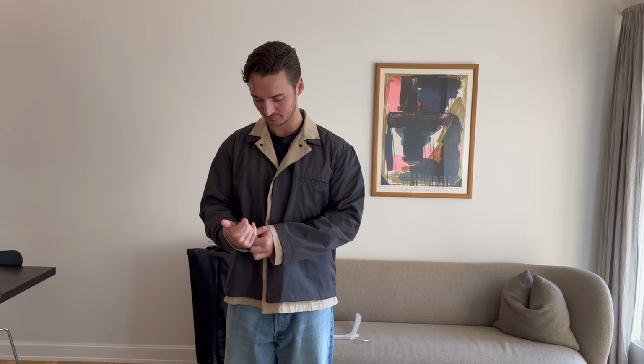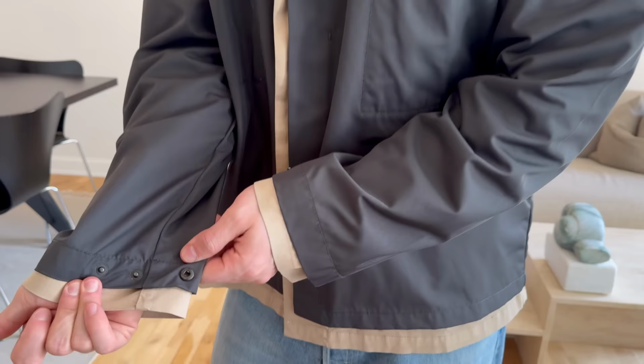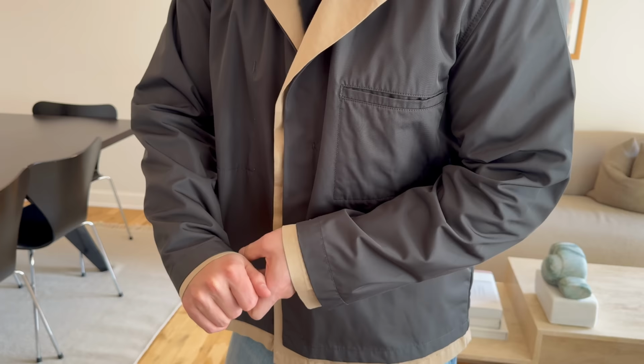And you have the buttons here, so you can tighten this if you want a bit more tight, and if you want it a little more loose, you can just keep it like that, or you have the inner button as well.